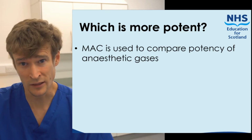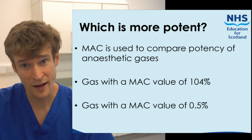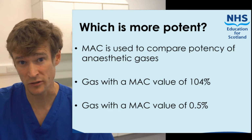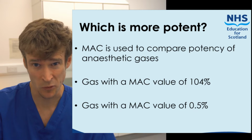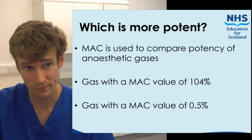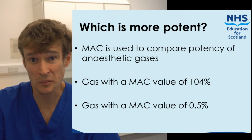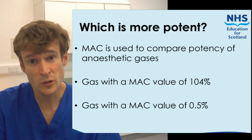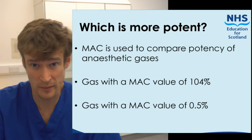Here we have the MAC values of two different anaesthetic gases. To keep it simple, we're just talking about the two anaesthetic gases available to Sir Arthur Conan Doyle when he penned the Sherlock Holmes mysteries. One gas would allow an operation to be performed in half the population in an inspired concentration of 0.5%, whilst the other has to be turned up to over 100% to allow just half the population to tolerate being poked with something sharp. Which one is more potent? Well, it's the one that only has to be turned up to 0.5% to allow the operation to be completed for half the people.